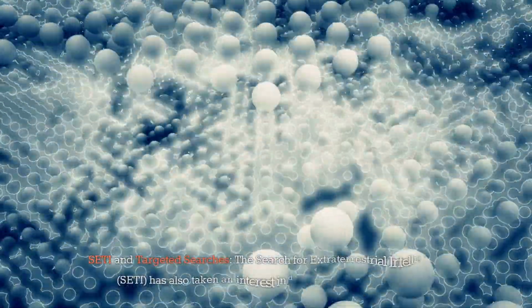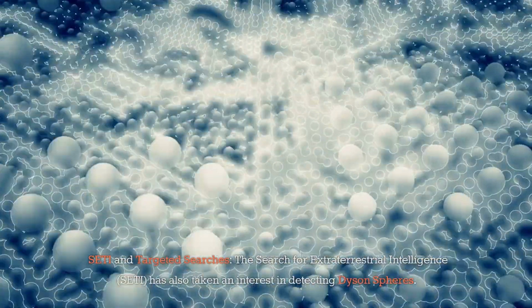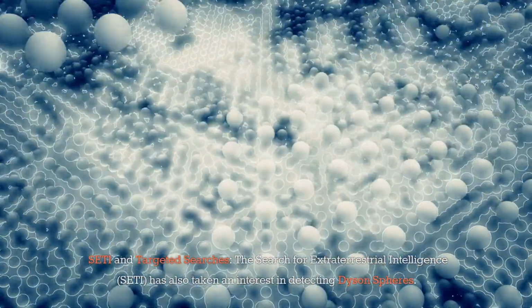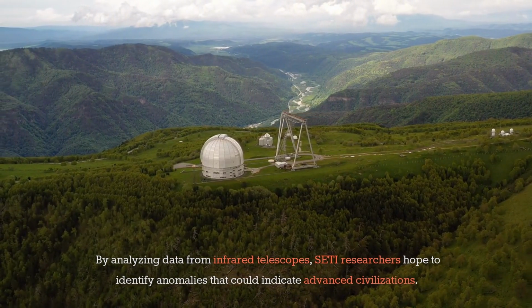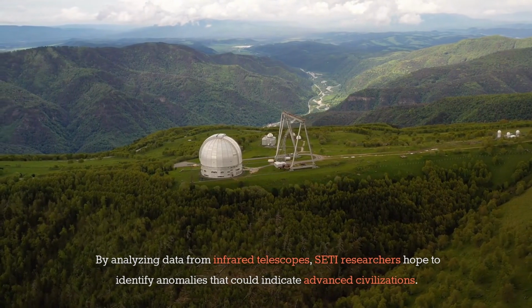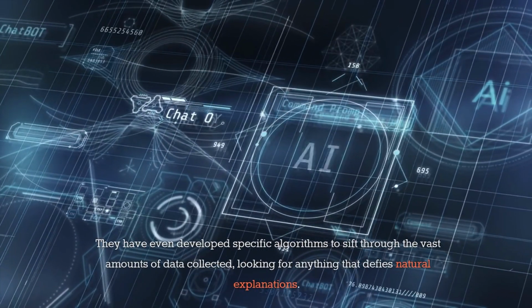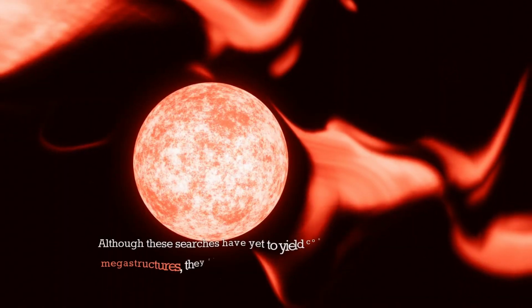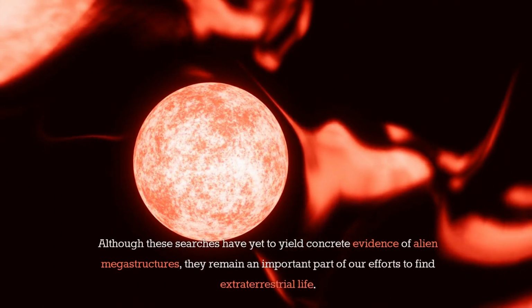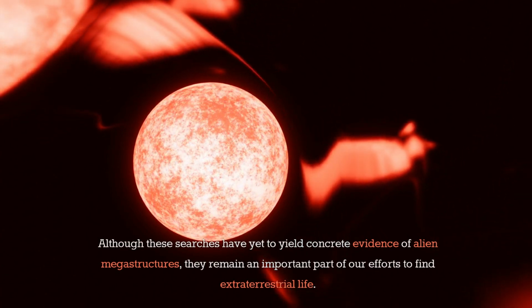SETI and targeted searches. The search for extraterrestrial intelligence, SETI, has also taken an interest in detecting Dyson spheres. By analyzing data from infrared telescopes, SETI researchers hope to identify anomalies that could indicate advanced civilizations. They have even developed specific algorithms to sift through the vast amounts of data collected, looking for anything that defies natural explanations. Although these searches have yet to yield concrete evidence of alien megastructures, they remain an important part of our efforts to find extraterrestrial life.